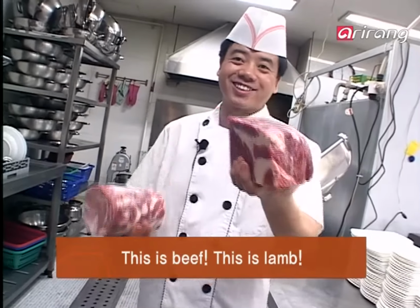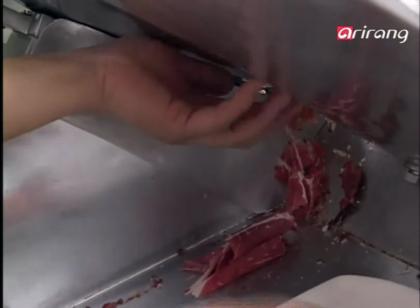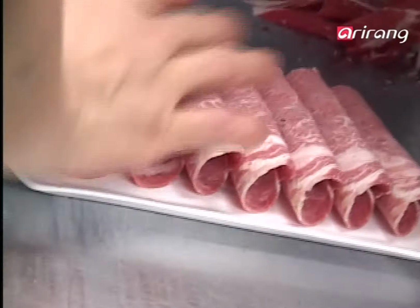You can try two kinds of meat in a hot pot, sirloin beef and lamb leg.